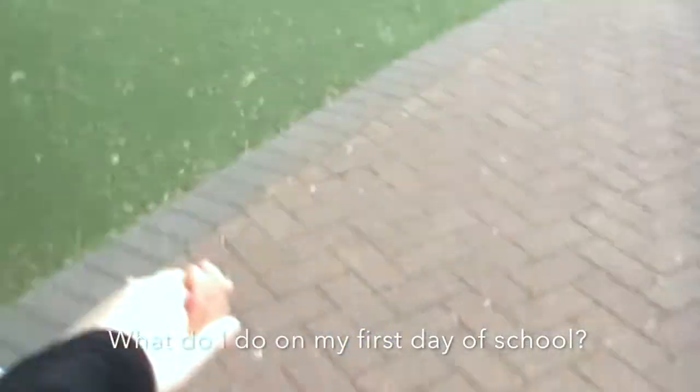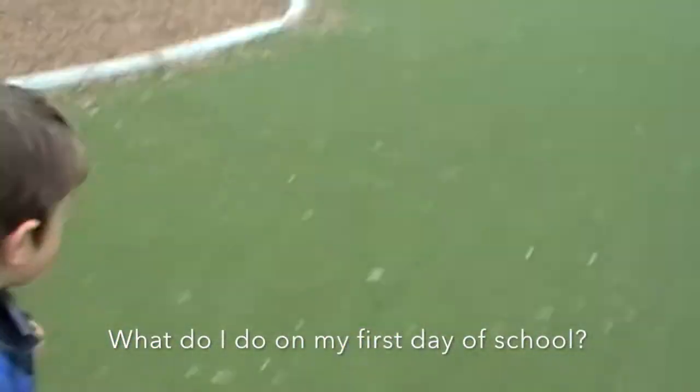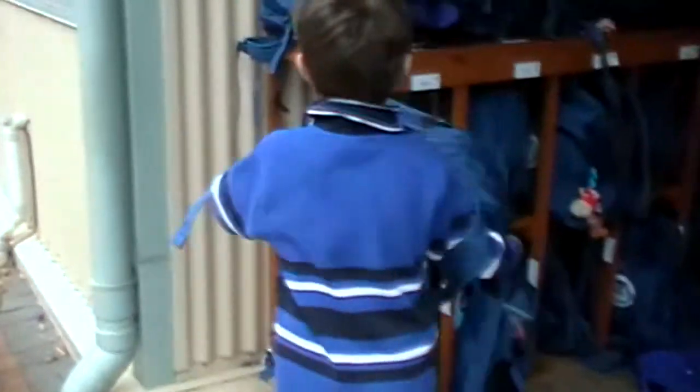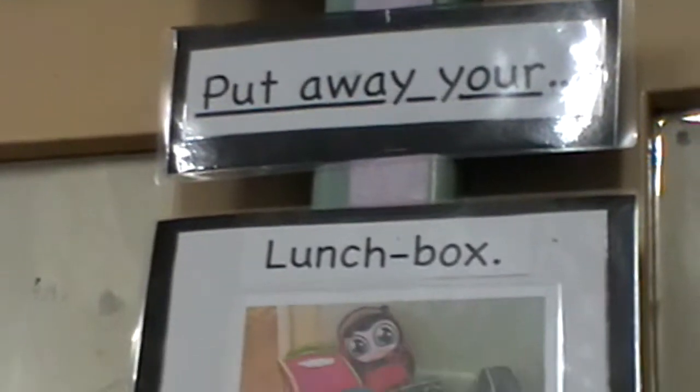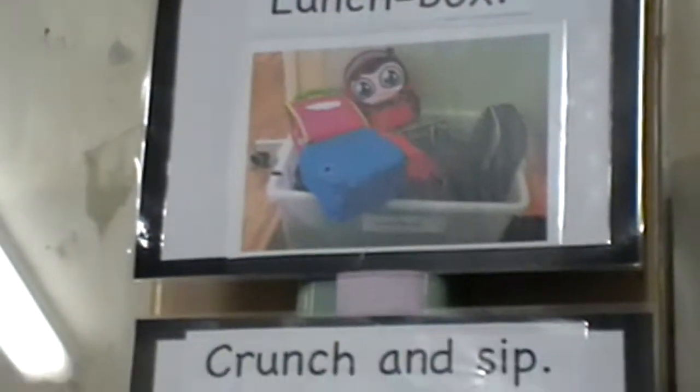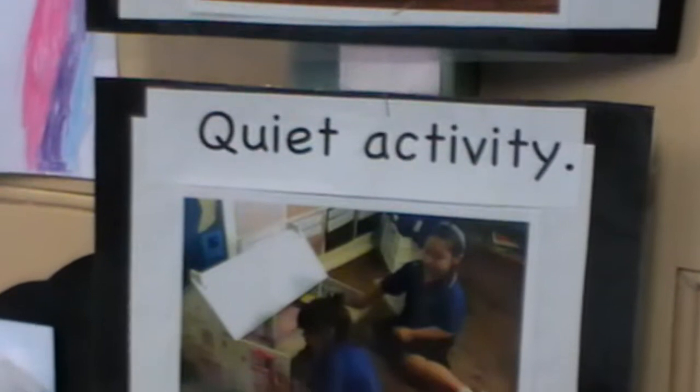What do I do on my first day of school? We carry our bags to school and we put them on the bag rack. We have a morning routine to help us get organised. Each morning I put special things in the right place.